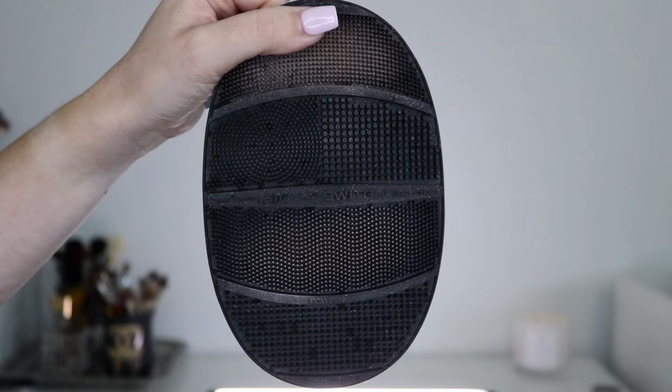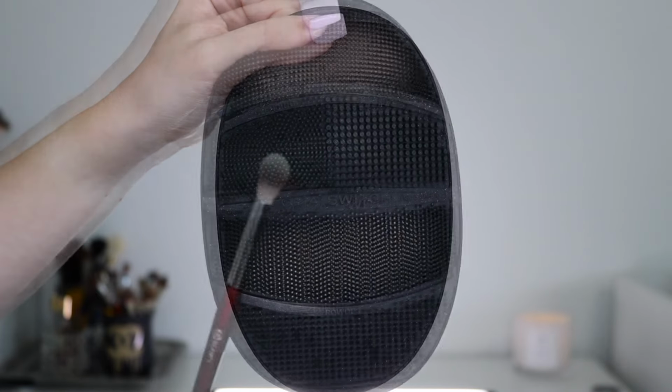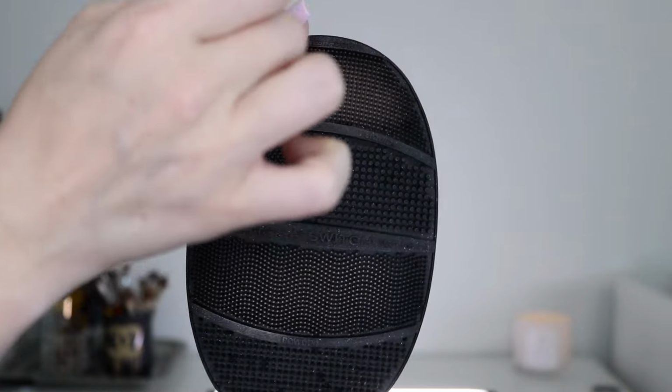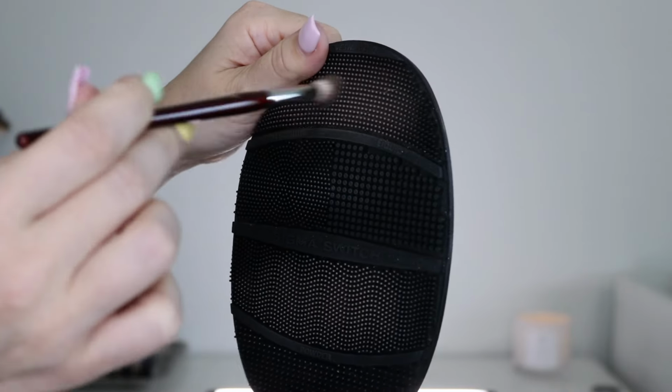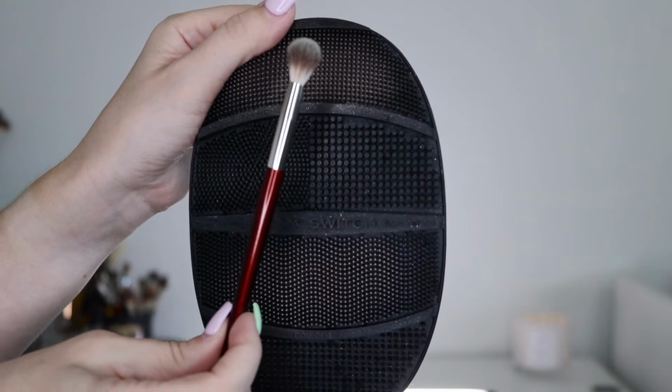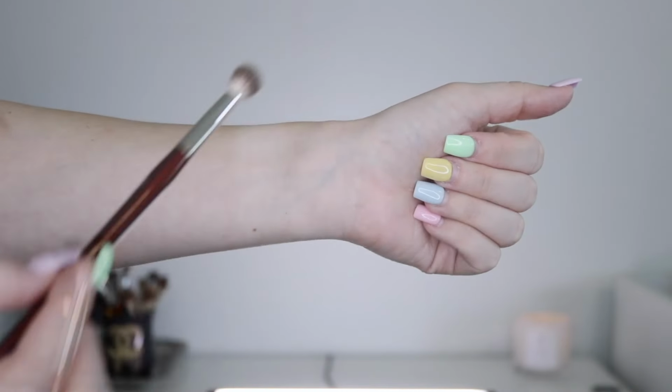I cannot end a Sigma favorites, Sigma recommendation video without talking about my dusty, crusty Sigma Switch, y'all. Look at this. It is so dirty. I use my Sigma Switch every single day, because I'm horrible at washing my brushes and I want to use them every day. I have tons of makeup, so I'm constantly rotating. I love to use my Sigma Switch when I am in between washes, which can sometimes be weeks.